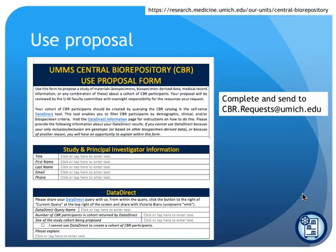Once you've done all of that, you can ask for access to those specimens by completing a use proposal form on the CBR website and send it to CBR requests. We will then send it to the appropriate steering committee for their approval.